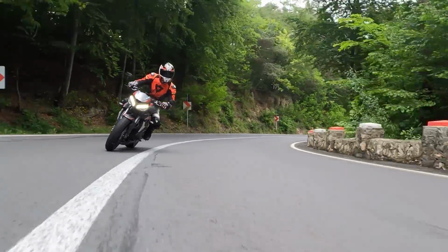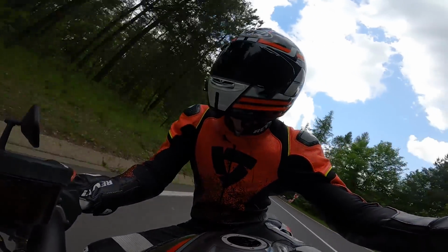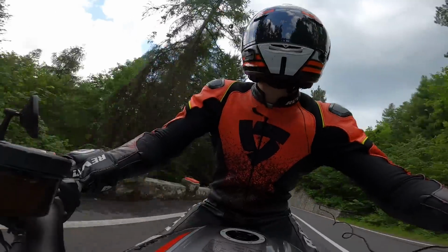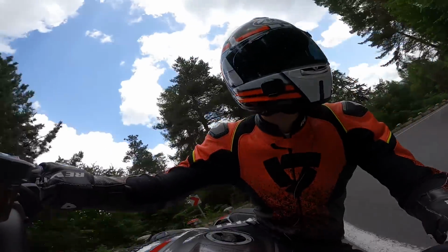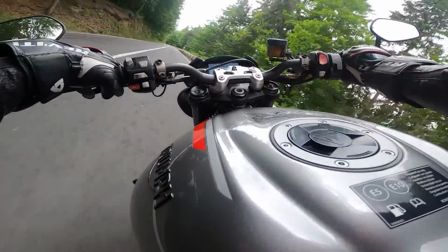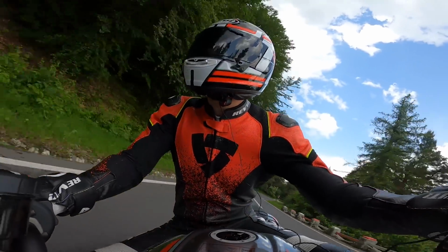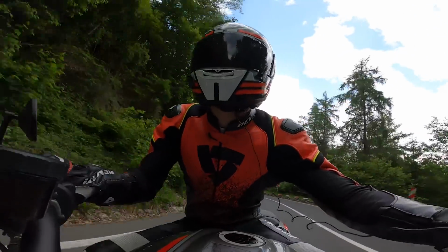Okay, right-hander. Another thing that kind of upsets me is that the mid-range is not that present, so in mid-corner I would have wished for a bit more grunt from this engine. I have to rev it up a lot in order to get the juice out, especially on these fast twisties.